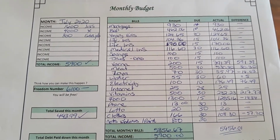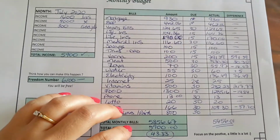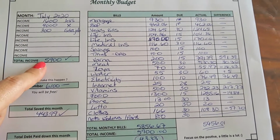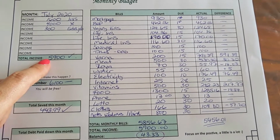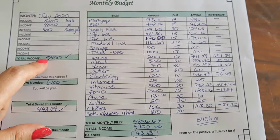Hi guys, so here is my July 2020 budget that I had made last month and showed you when I started out the month. This is our total income, so we ended up making $5,900 in total. This is in Lev. This is about $3,000, just to convert it for you, or 3,000 euros, depending on where you're looking at this from. It just seems like a lot here, but it's not.